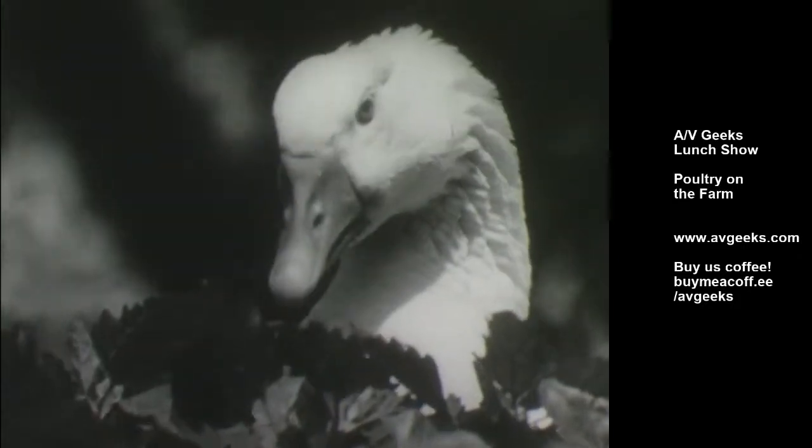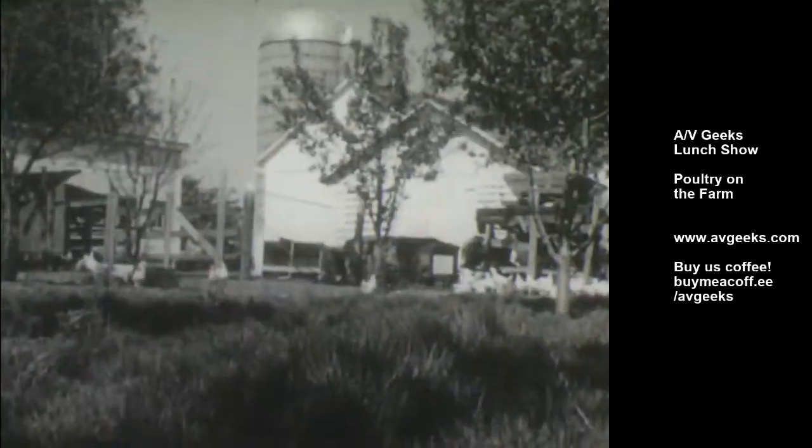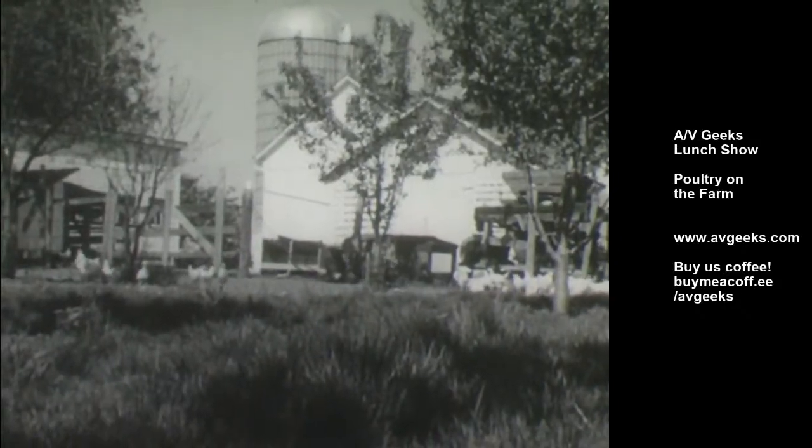Why were the goslings taken out of their nests? What is father goose called? What sound do turkeys make? And the last question is, would you like to run a poultry farm of your own someday?